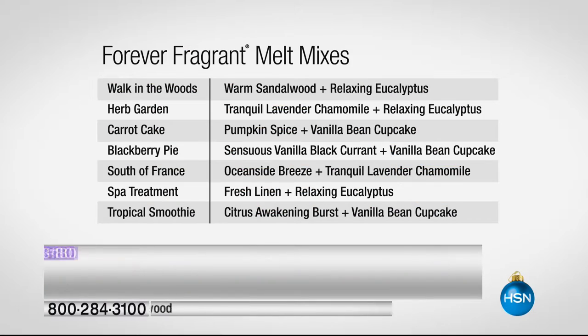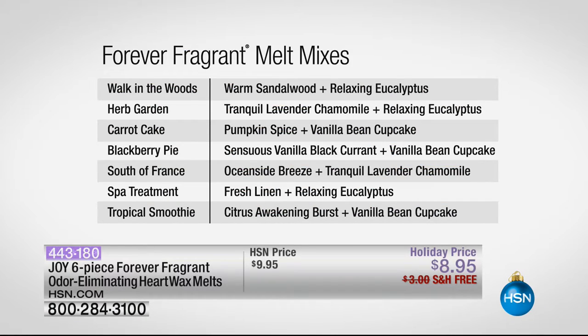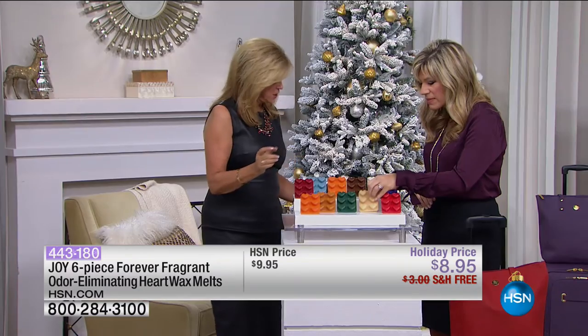So the pumpkin spice, let me see where that is. Pumpkin spice, if you buy, because these are available, and I think they're like $8 and change, right? Okay, so pumpkin spice, if you mix that with vanilla bean cupcake, oh, my word, guess what you get, Amy? Carrot cake. The scent of carrot cake. How unbelievable is that?